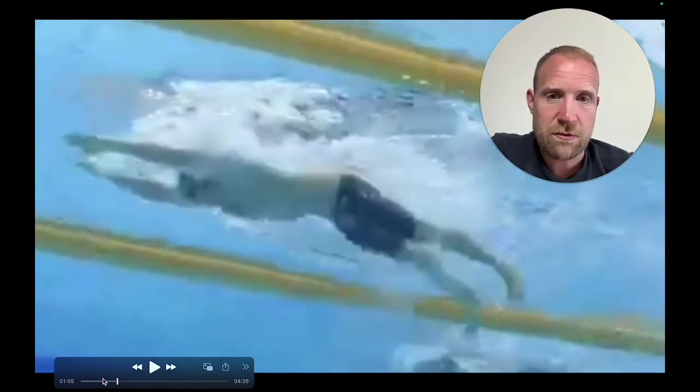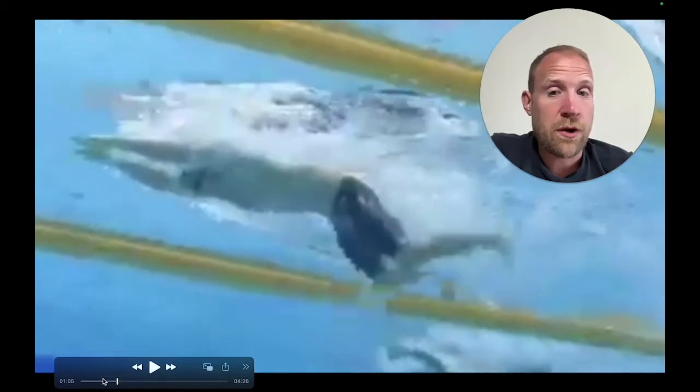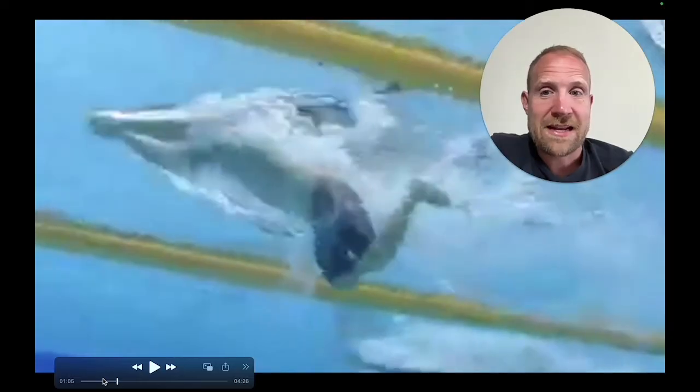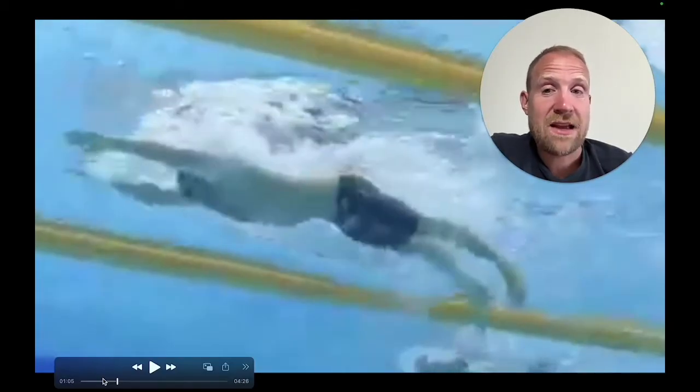And then after that recovery, they pop right back up to the surface, and everything is back into alignment after that breath. And what's important is this was a 100-meter race in a major championships, and I believe it was a world record, and he's still getting back into alignment after that breath after each stroke. So even at really high stroke rates, it's critical to get back after the breath into alignment after every stroke.